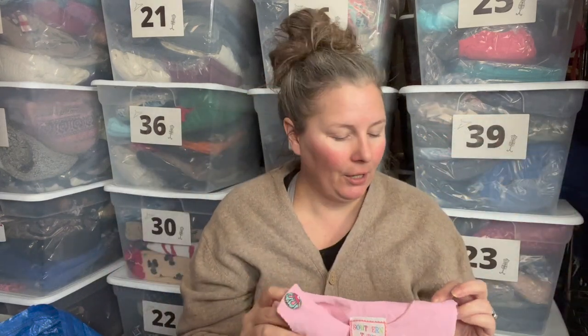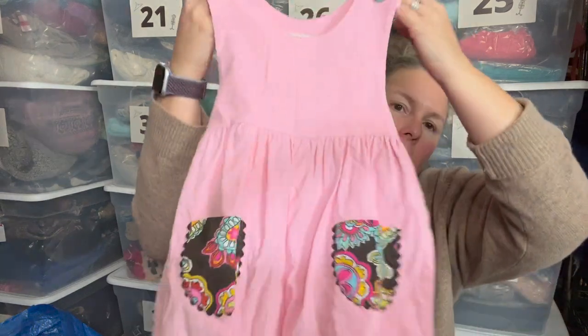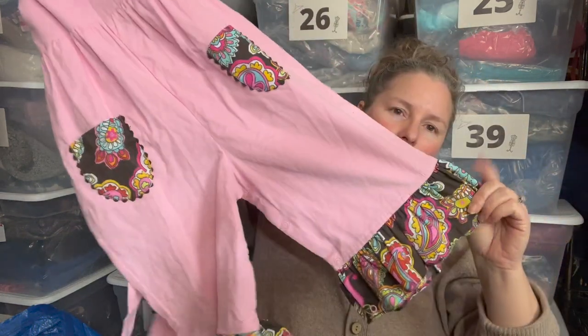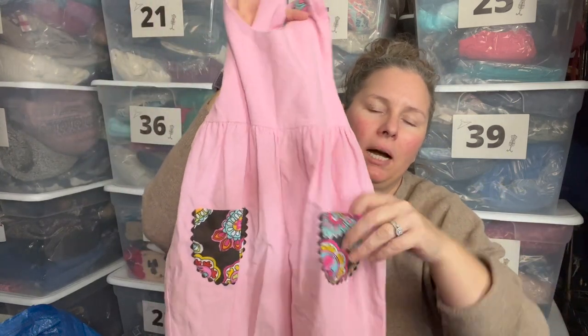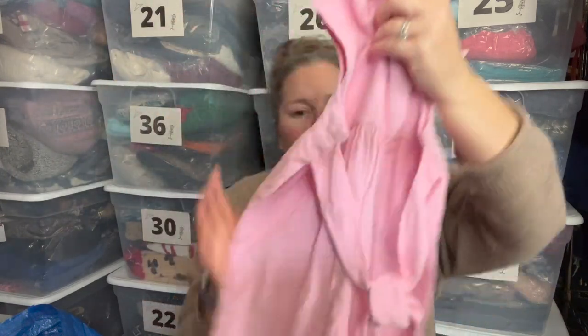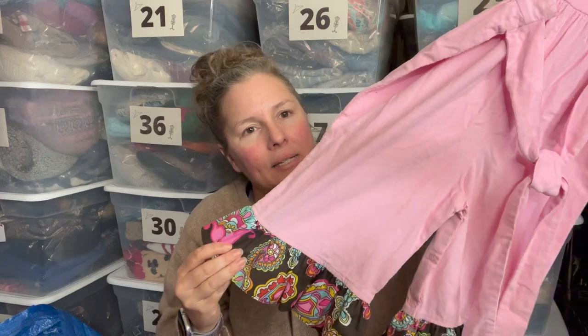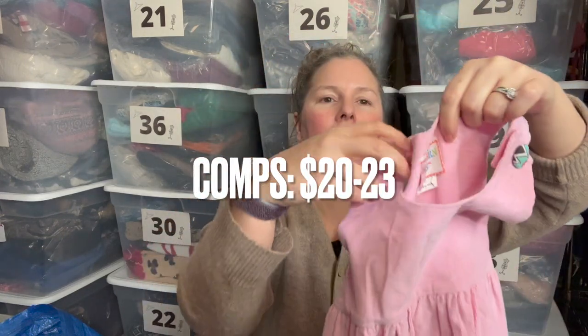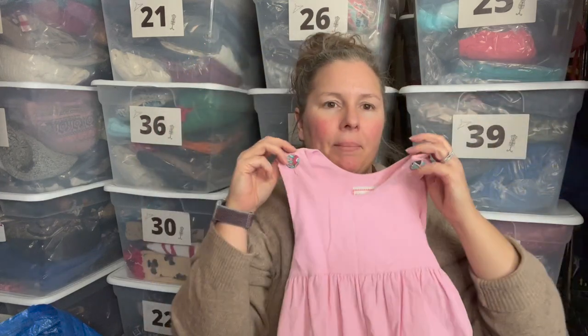But it is super cute. A pair of corduroy overalls. And it has this ruffle trim, these ruffle pockets in the front, and a tie waist in the back. It's made in El Salvador. And just a really cute, fun piece with these fabric-covered buttons at the top. And I just thought that was adorable.